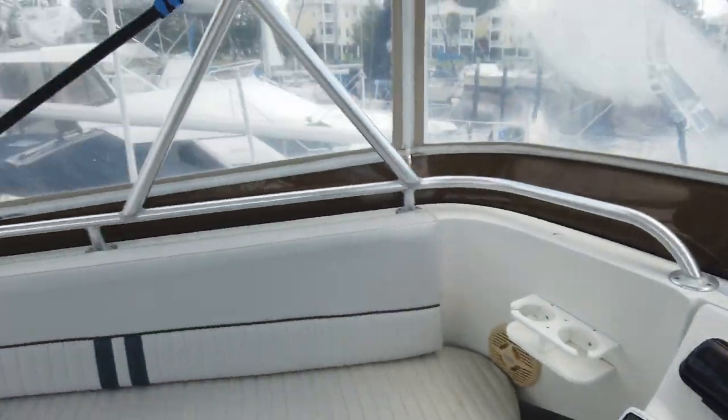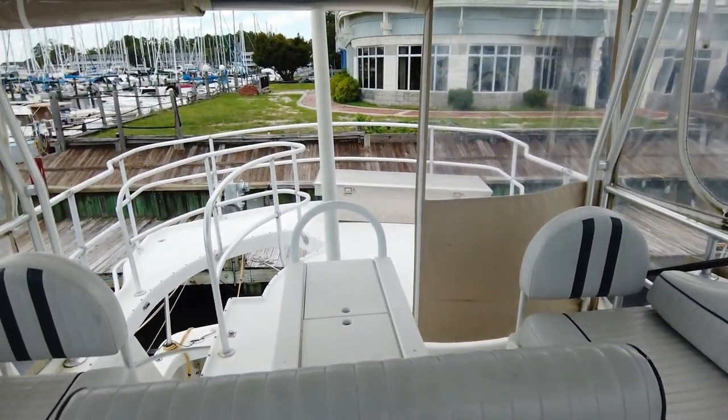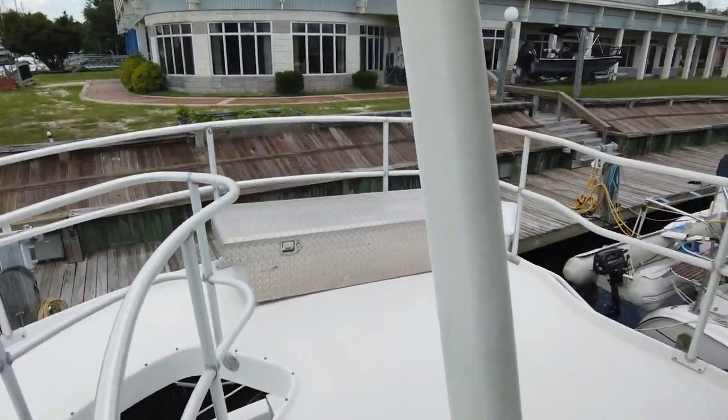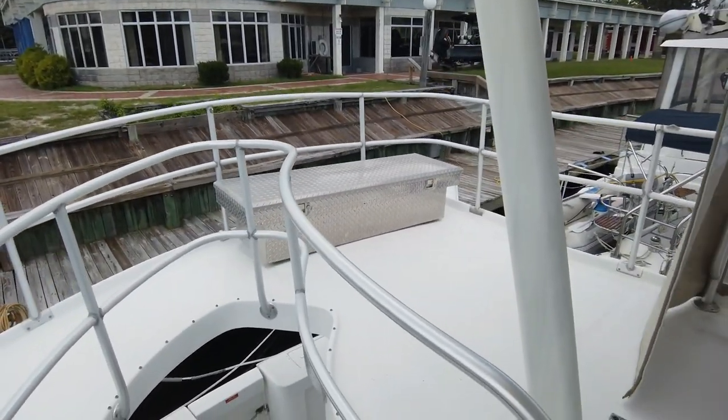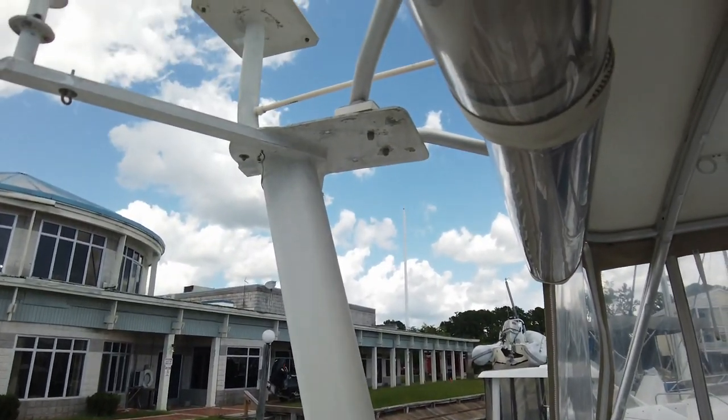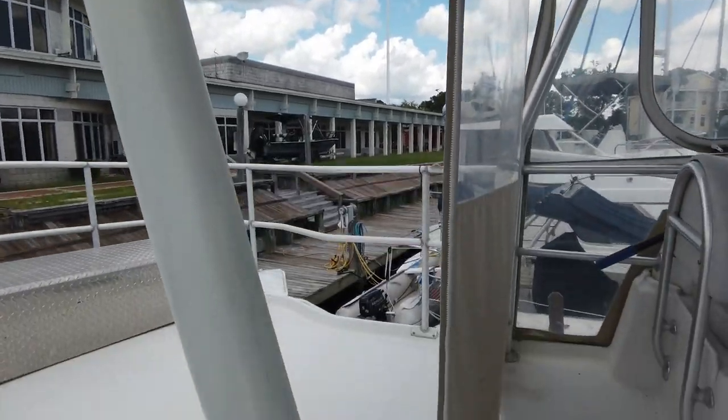Mainship 390 Flybridge. The flybridge offers a bimini, Eisenglass enclosure, helm forward, helm seat, bench seat with storage on each side, fold-up centerline table, non-skid deck, molded steps to the cockpit, and open sun deck area aft.